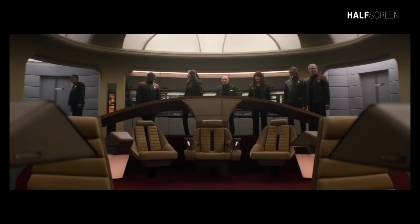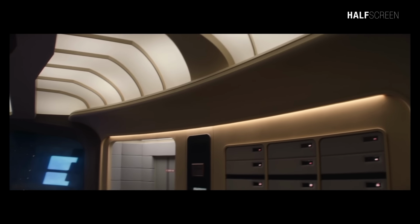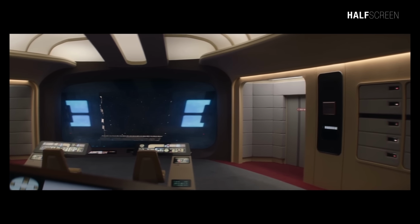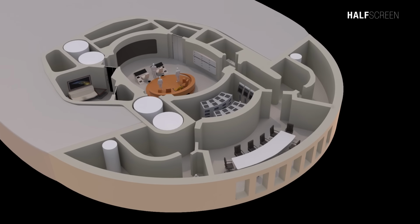Directly behind the captain, the operations consoles are situated between the captain and the main view screen. The con station occupies the left side, while the ops station occupies the right. Completing the arrangement are various other duty stations that line the perimeter wall of the bridge, providing essential functionality and support.